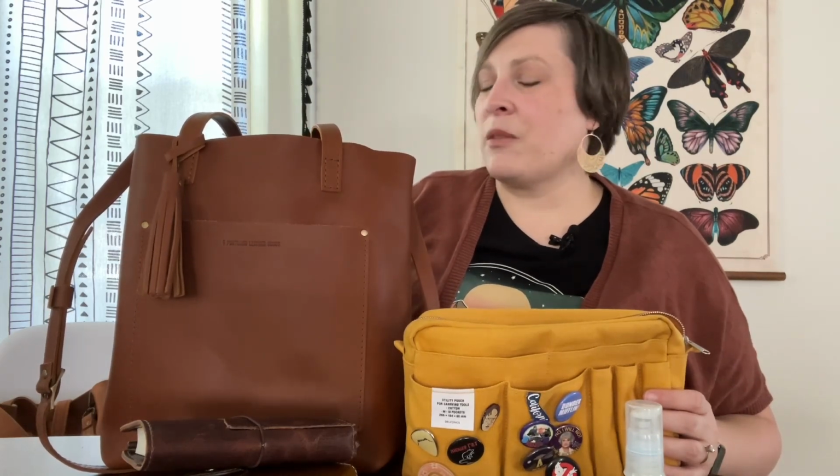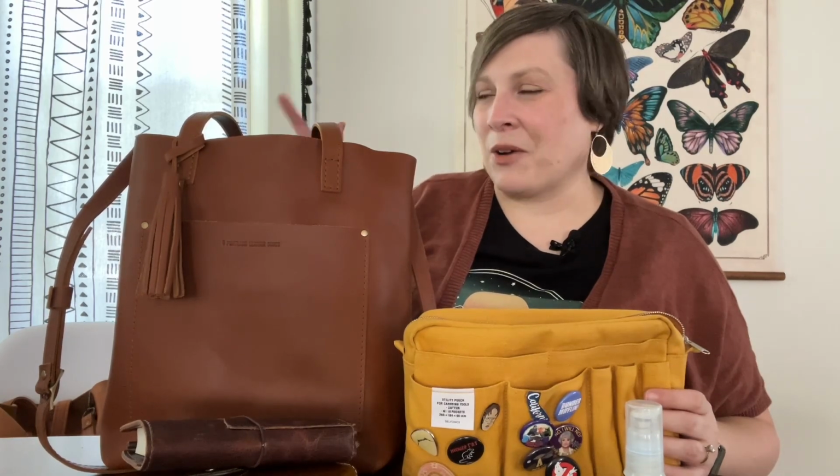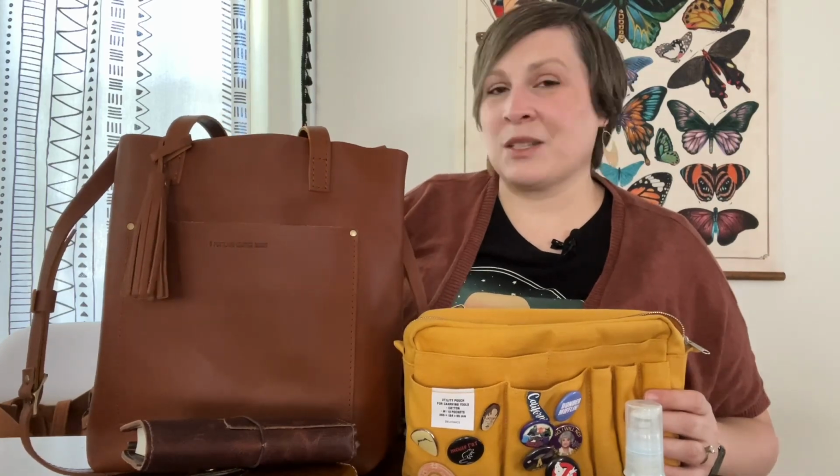It will hold a laptop. I've seen others share. The most I ever carry in here is my iPad Air. I think that's the one I have now. And it will carry that just fine as well. I highly suggest this more structured leather for the reasons that I've already noted as well.